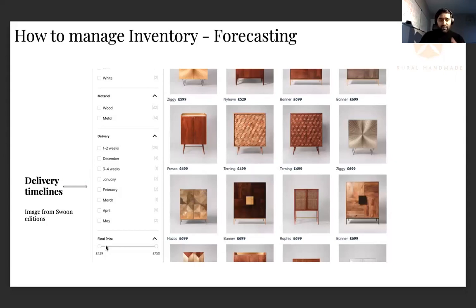So the deliveries vary all the way from 1 to 2 weeks, all the way to May. And May from now is literally about 6 months away for all practical purposes. So you're thinking, oh, why are they doing this? And how does it make a difference? The answer is very simple. They're optimizing cash flow, right?